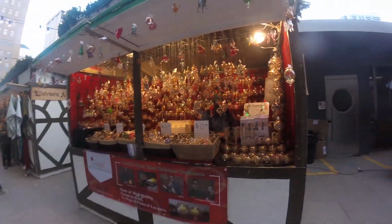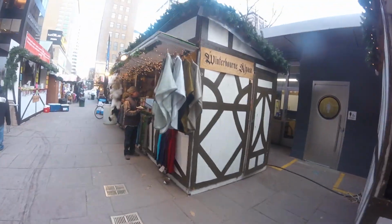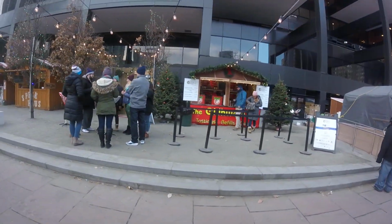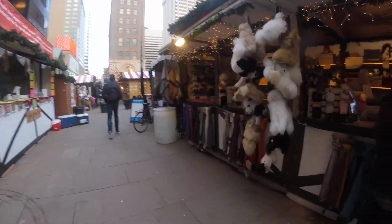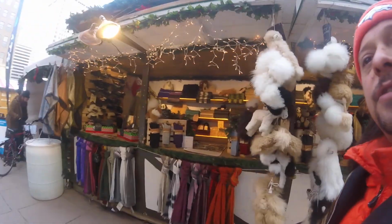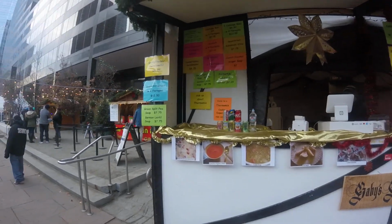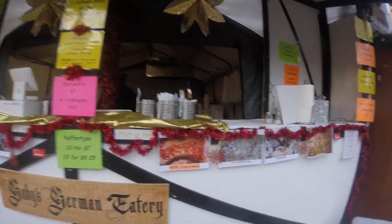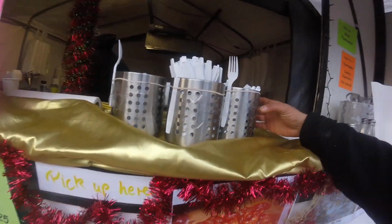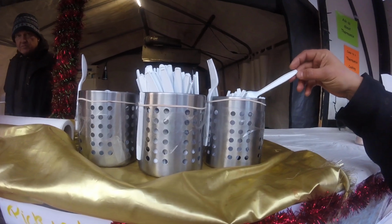There's beautiful glassware. Sorry if it's a little bumpy here, guys. Again, as we're just walking through this Christmas village, these beautiful vendors to come and visit down here on the 16th Street Mall. There's obvious aluminum and plastic sales going on here. Silverware, which is a white plastic, but it obviously is Solo Plastics.